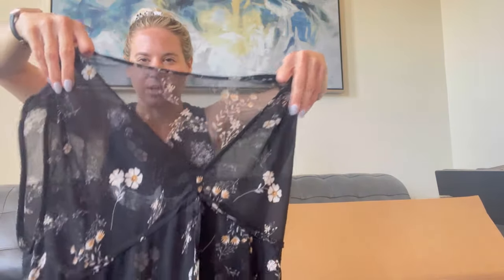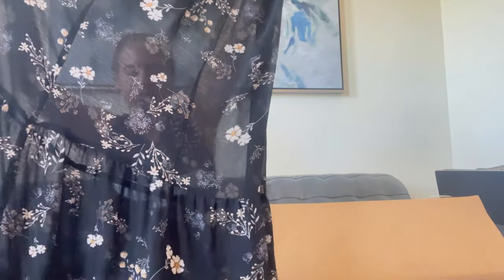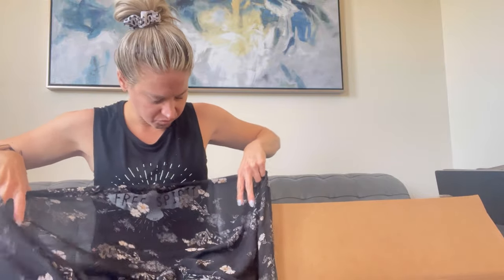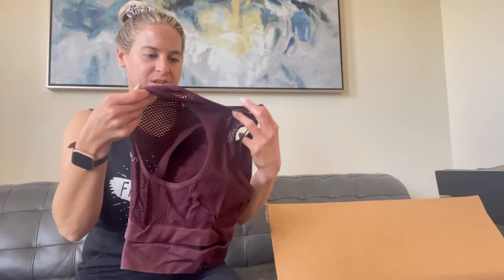I keep messing with this because I can't figure out the top. It is sheer on the top. I feel like it's supposed to have something underneath it, or maybe it's a cover up. Maybe that's exactly what it is. It's like a beach cover. Could be making some stuff up here. No size or anything on it. So not really worth doing much with it at all. Yeah, I don't know about that one. I don't think it's gonna be for me. That's probably just gonna be a straight donation.